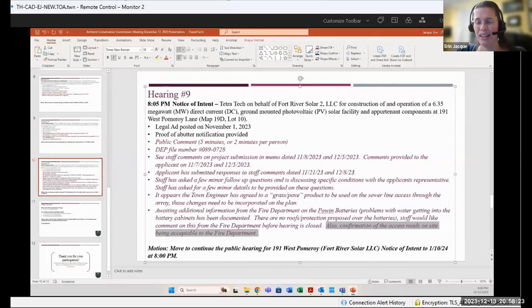I think that's the sort of confirmation that I'd be looking for. And part of this, for context, we had another battery storage site in the town of Amherst where they were proposing similar battery storage cabinets, and they worked with the DPW to have a roof system put over the top. The purpose of the roof system is basically to provide, number one, containment that doesn't get stormwater influence, and two, to protect the batteries from rainwater so that they're not damaged.